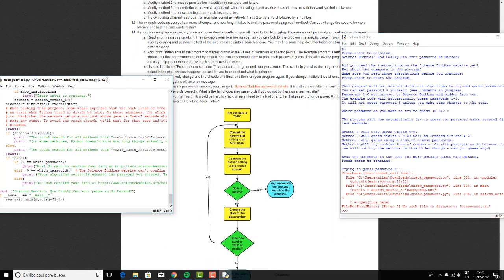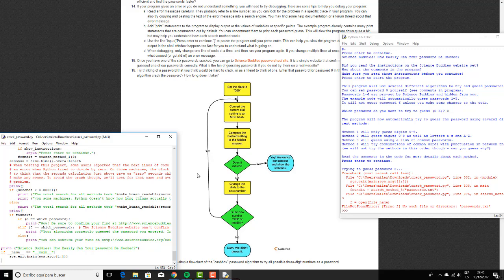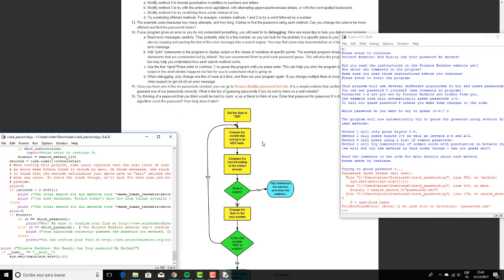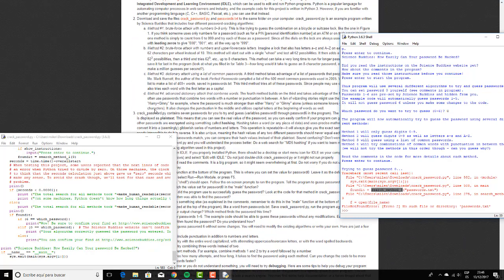And here we have to know what password we used, and what method Python used to guess the password. Yeah, so it found search method 3, passwords.txt. Did you see it here in main? It found it, and it's using search method 3. So we're going to come here to method 3.